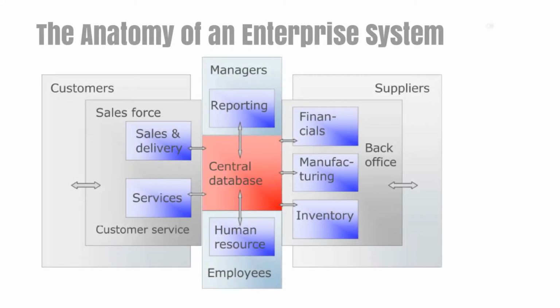And in the middle, there is the central database of the ERP system that offers the same consistent information to all of the actors around it. Everyone interacts and provides information to the same system, and everyone retrieves information from the same system. In this way, the ERP system integrates the different parts of the organization and also other stakeholders in its environment.